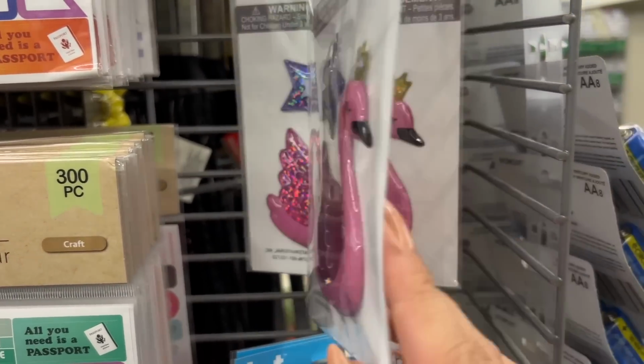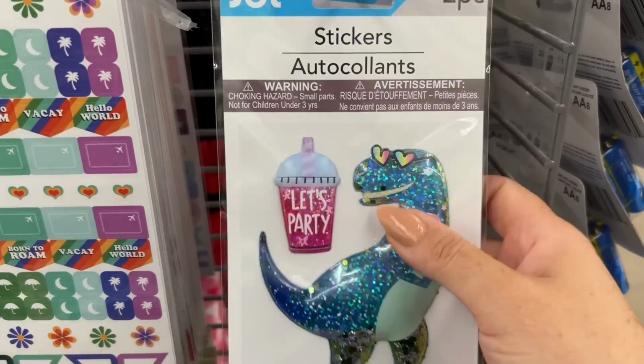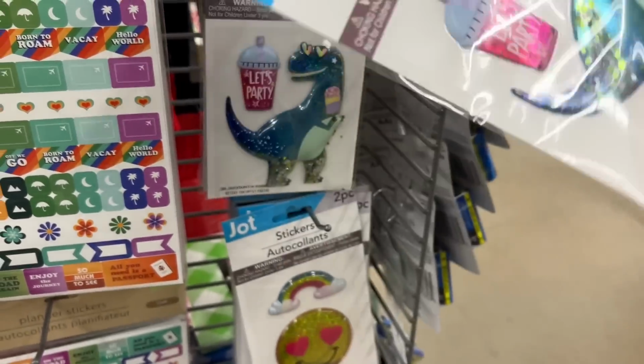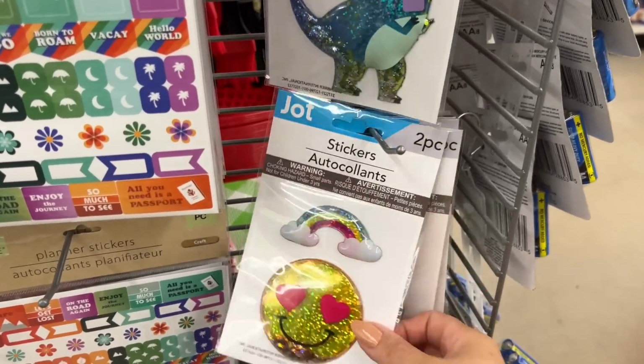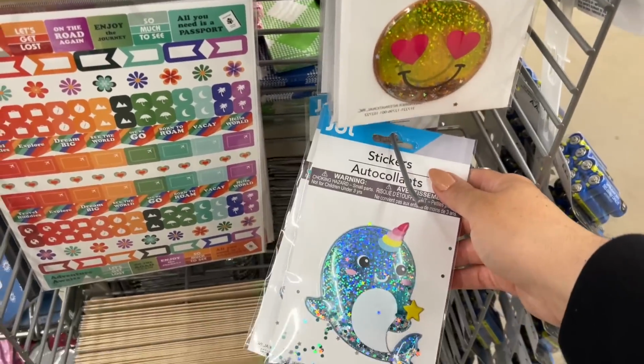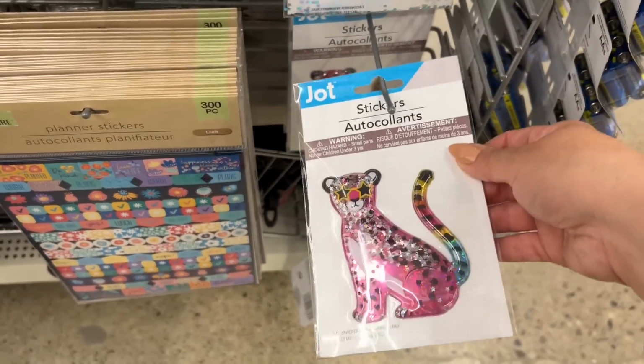How cute are these stickers? They're jumbo stickers and they're also shaker stickers. Sometimes I make them and it takes quite a bit of effort. So I really appreciate that they have these really cute shaker stickers here. Look at this one. I love it.